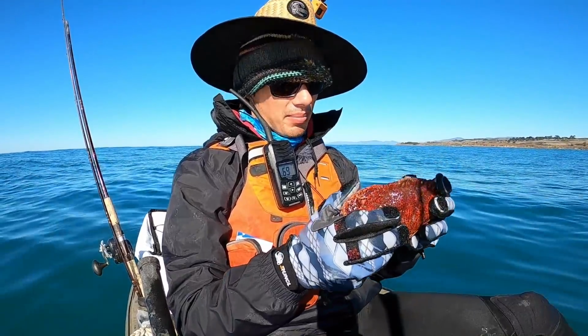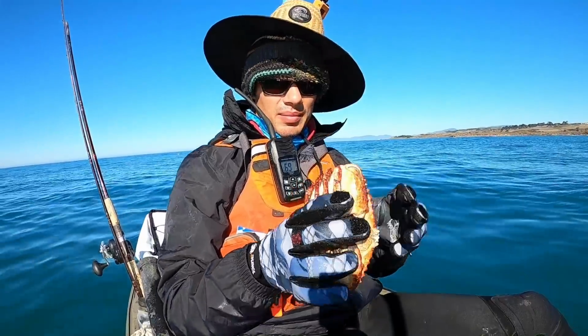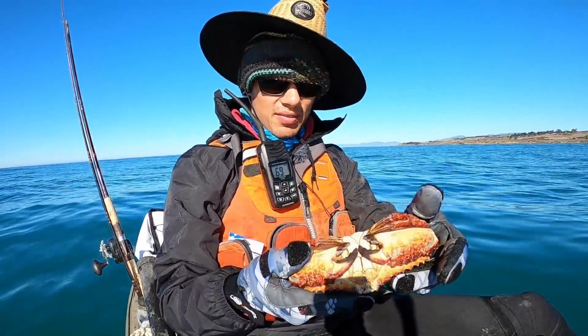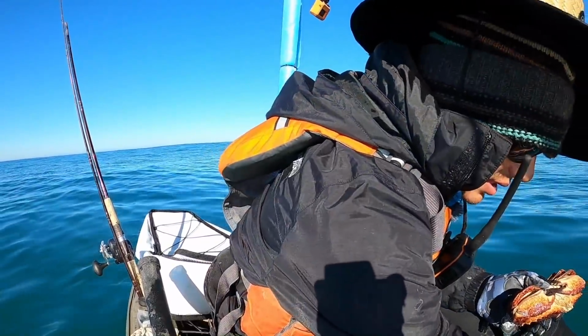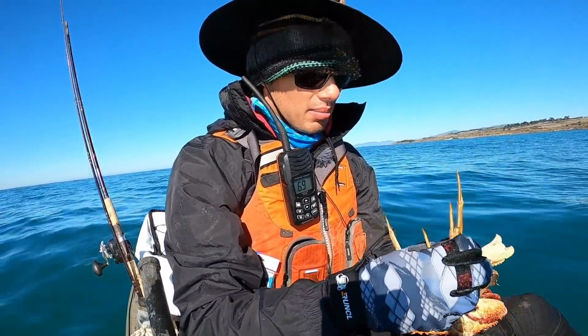That's a red rock crab. Really good eating. Some people say they're a little bit sweeter. I think I kind of agree with them. There is less meat. If you can see the legs, they're pretty small. But the claws definitely have meat, and there's some meat in the shoulders as well. So 2 keepers in the box. Now let's go see what our other pots have.